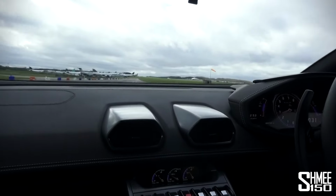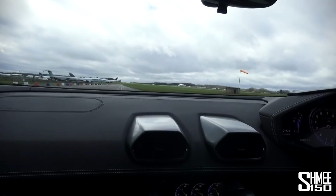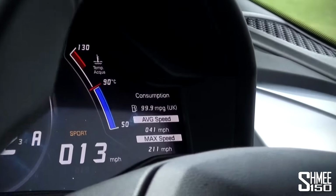Yeah. Well, it also took the 918 a very long time to pull past. 140, that's when he came past. Yeah, that's fast. And I know we were slightly early, he was slightly late, but... Max speed on the dash.